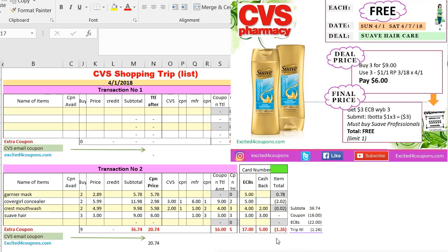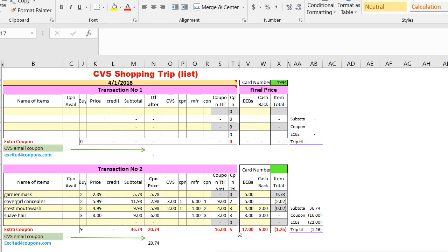After you do all that, your total for everything would have been $36.74. After coupons have been applied, it's going to be $20.74 out of pocket, but you're going to get back $17 in ECB and cash back $5, making this trip completely free and a $1.26 moneymaker. But keep in mind that the prices do change. You may have a different type of coupon, so it may be a little bit more, a little bit less, but it doesn't beat free and a little bit of moneymaker.